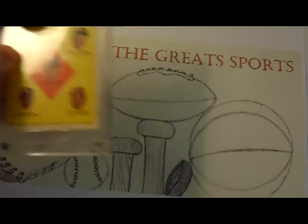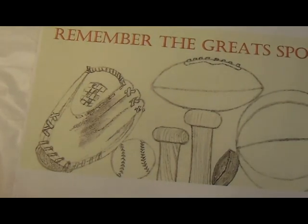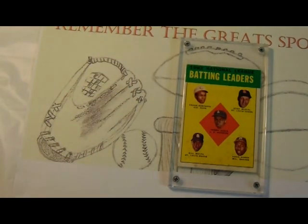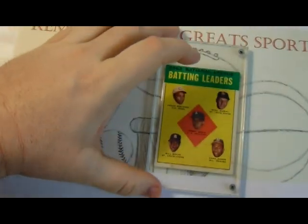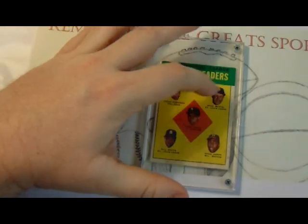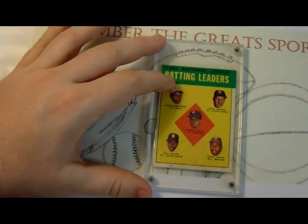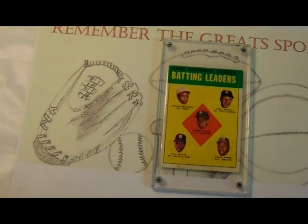And I put these in the top loader that they're in, but this first one is a 1963 Topps batting leaders card. And Tommy Davis, who led the league that year in batting, and as you can see, there's some stain marks on it, and you know, it's not the best looking card, but it's not the worst looking card either. But Tommy Davis led the league in hitting that year, and also on this card is Frank Robinson, Stan Musial, Hank Aaron, and Bill White, which I mentioned earlier with the rookie card. Ironically, the guy that won the batting title is probably the worst player out of the group. That's the ironic part out of this.